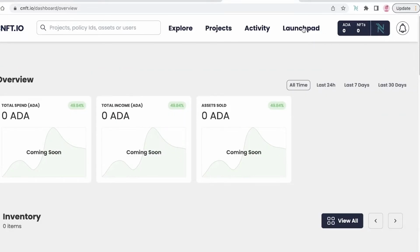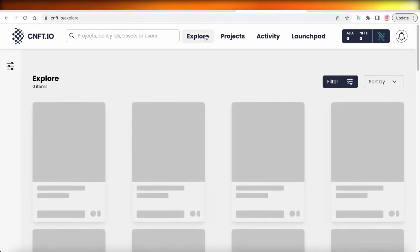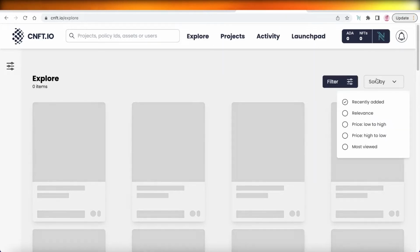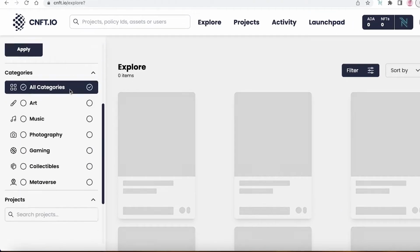And then you also have the NFTs that you have in your wallet over here. So now you can begin buying and selling NFTs on the CNFT platform with Cardano. Now, if we go on ahead and go into the explore section, we can browse different NFTs. You can filter them by specific items as well.